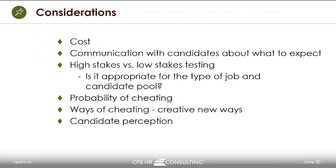We included the communication with candidates bullet second because it's a really important point, and one that I think can be underestimated until you go through this process. With traditional in-person proctoring, we sort of take for granted that everyone knows how that works. The candidates show up, you register at the front, you sit down, you get your test book. Almost everybody's been through that type of testing.